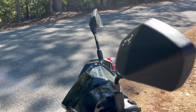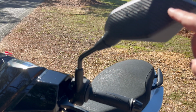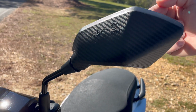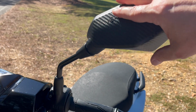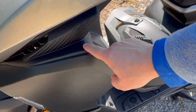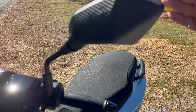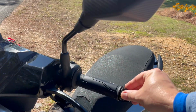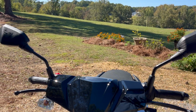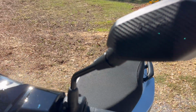Nitpicks: the factory mirrors, they look good. They have this nice vented look to the arms, but they're just not very adjustable. I'm 5'10". I don't know the width of my shoulders, but I know that I couldn't see out the back. I made a video where I talked about changing to these, and they have that snakeskin appearance, just like the inside texture on the scooter, which is good. But those factory mirrors clearly look good, but whoever picked them for the bike didn't ride it or didn't sit on it to see if they were actually going to be very functional. They weren't. So I'm going to say that's a nitpick. They do look good, but just didn't work well.